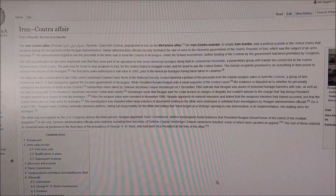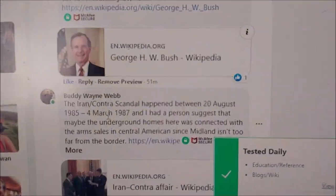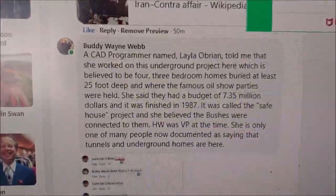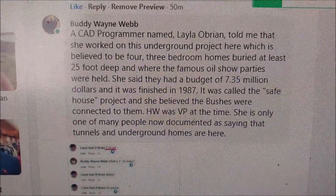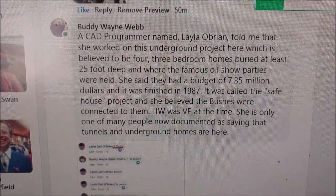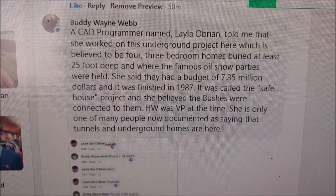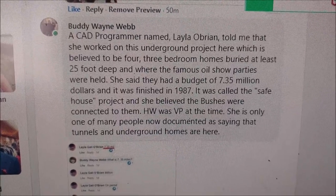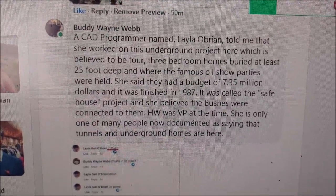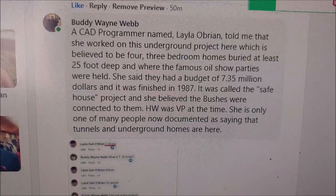You can click on this, go to the Wikipedia page and read all about the Iran-Contra affair. But the point is that happened back in, and like I said, it went up till March 87. And that's going to be kind of interesting with the next comment. Because I said, a CAD programmer named Layla O'Brien told me that she worked on this underground project here, which is believed to be 4 3-bedroom homes buried at least 25 foot deep and where the famous oil show parties were held. She said they had a budget of $7.35 million and it was finished in 1987. It was called the Safe House Project and she believed the Bushes were connected to them. H.W., the father, was vice president at the time during the 80s.